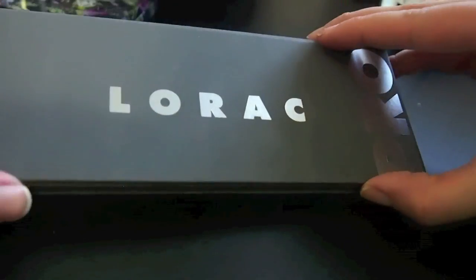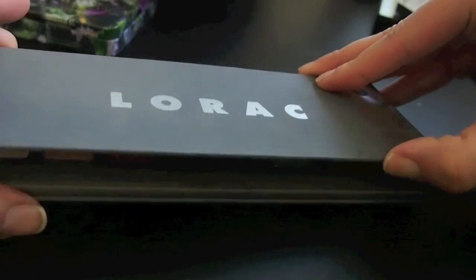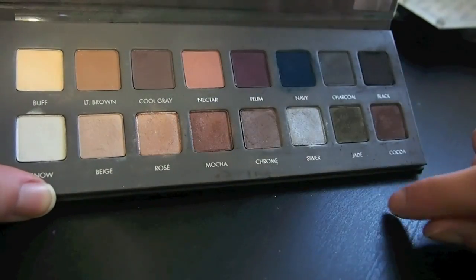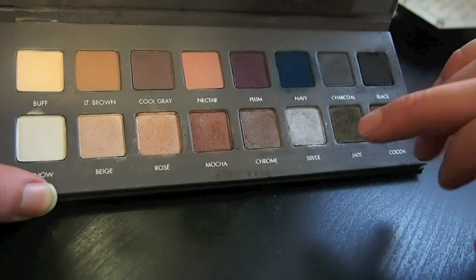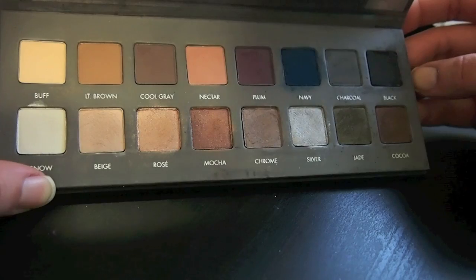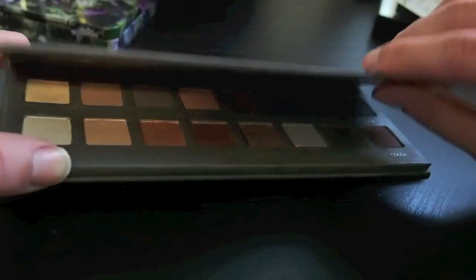This is the Lorac Pro 2. I really love the Lorac formula. I really like these shades. I mean, the navy I don't really like. It's kind of patchy. The plum I haven't reached for too much, but I mean, everything else is pretty up my alley, so I'm definitely keeping this.